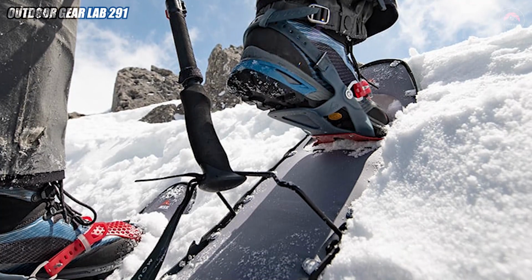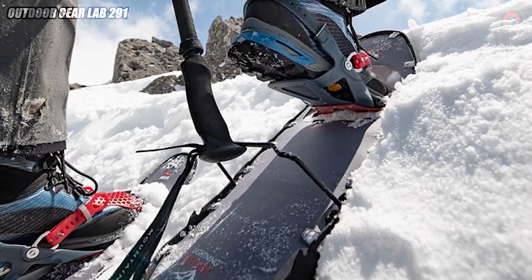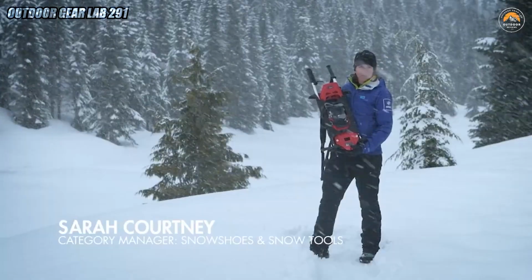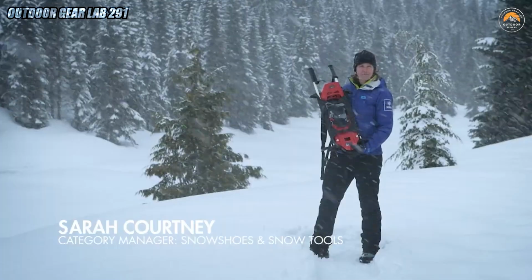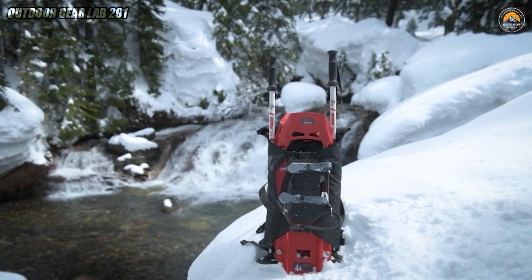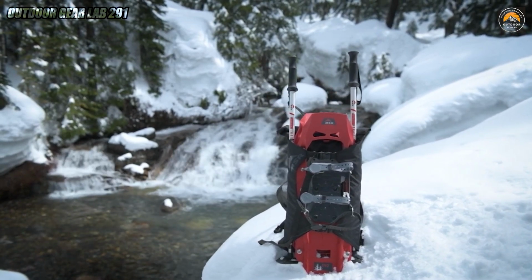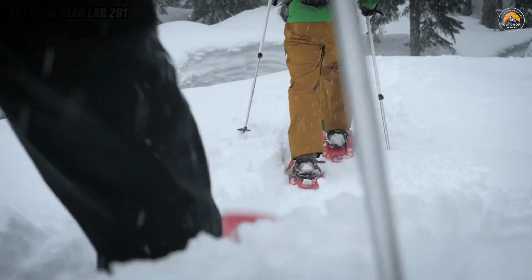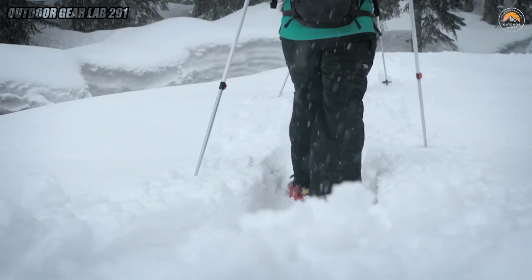10. MSR Evo Trail Snowshoe Kit. Embark on a winter journey with the MSR Evo Trail Snowshoe Kit, a comprehensive toolkit that transforms snowy landscapes into your personal playground. Picture this kit as your winter expedition companion, providing not just snowshoes but an entire arsenal of winter essentials. The Evo Trail Snowshoe Kit isn't merely gear, it's a passport to adventure, equipping you with the tools to conquer snow-laden trails and embrace the frosty beauty of winter.